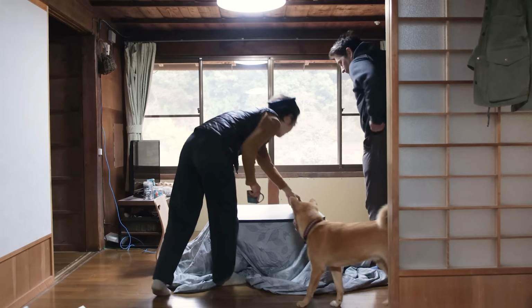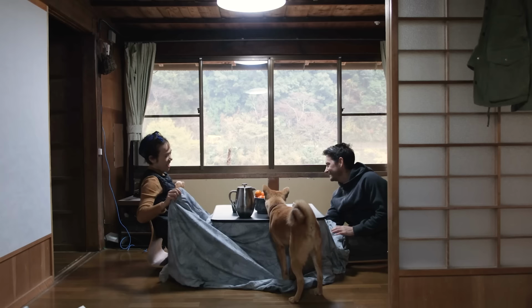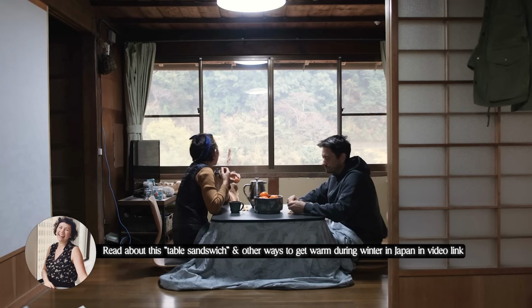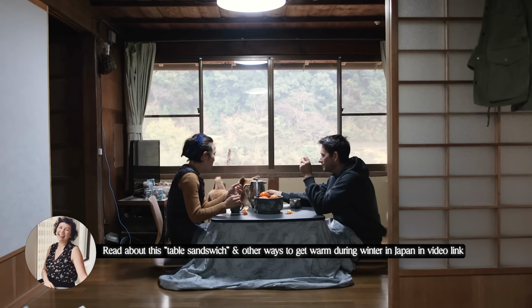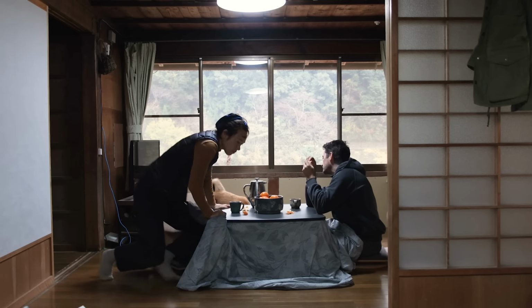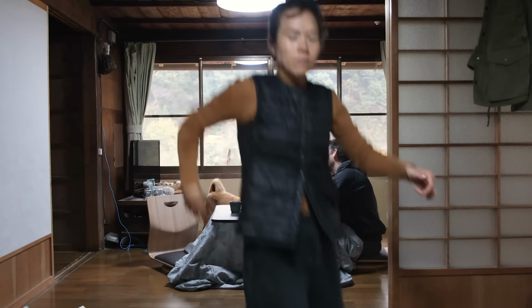As described by my fellow akiya house dweller, Bitsi and Inaka, the loose tabletop completes the table sandwich, making the Kotatsu one of the holy grails of Japanese winter defense tools.